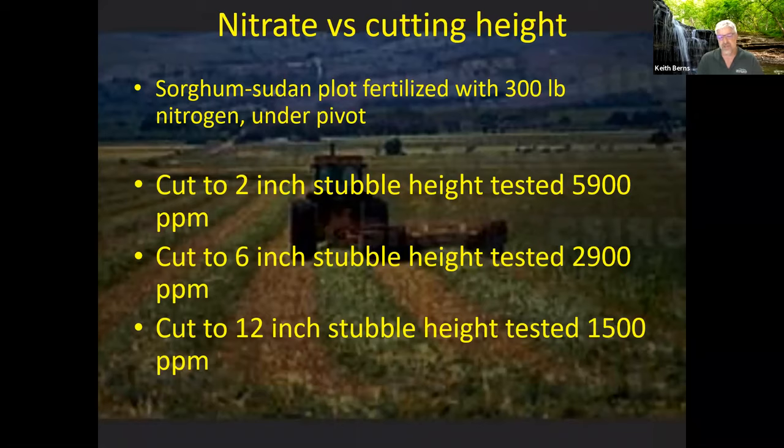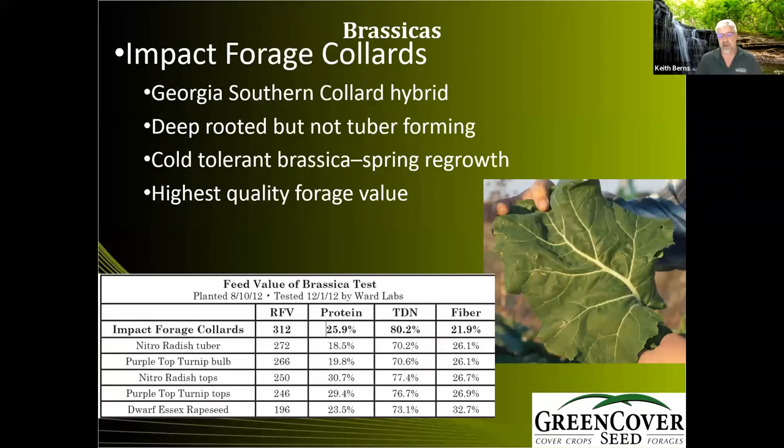So the nitrates are going to be concentrated at the bottom of that plant. So if you're concerned about nitrates, number one, just don't put as much fertility on. But if you think you've got nitrate issues, harvest the top part of that plant. I've just got a few more slides I want to go through real quick.